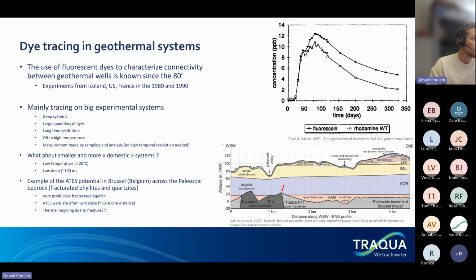This is more often high temperature systems, and the measurement is made by sampling and analysis, since there was no need for high temporal resolution in this situation. So manual sampling and analysis in the lab was sufficient to provide good data for those dye tracing.